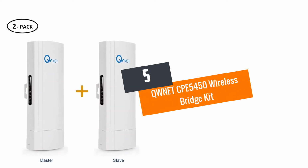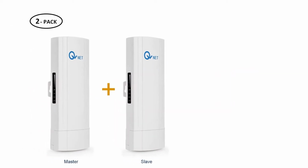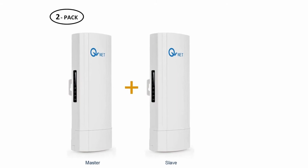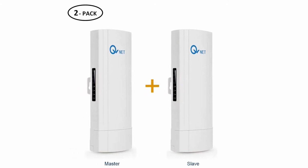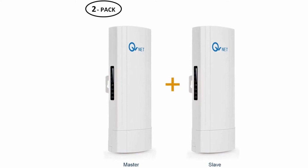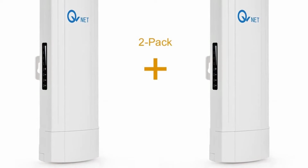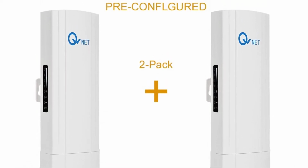Number 5. qwne CPE 5450 Wireless Bridge Kit. With a configuration range of up to 3 kilometers away, this is a reliable Ethernet bridge for large areas that may be in the office. The Ethernet Bridge Kit has quality materials crafting ideal for both indoor and outdoor areas.